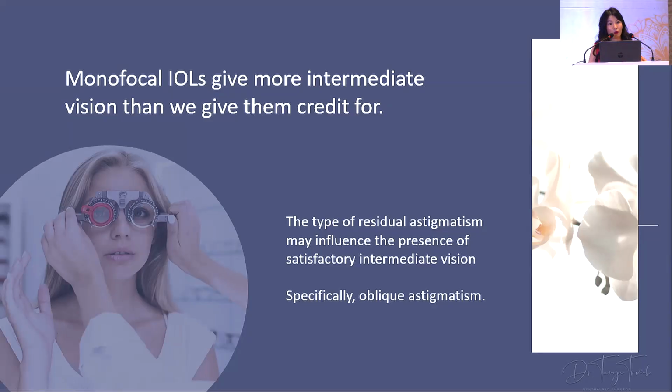So monofocal IOLs might actually have more intermediate vision than we give them credit for. I'm going to go through 3 studies looking at monofocal lenses and what their intermediate capability is. And there is increasing recent interest in the types of lenses that might lend themselves to more intermediate vision correction, and particularly the type of residual astigmatism that may influence the presence of more satisfactory intermediate vision, specifically with oblique astigmatism.